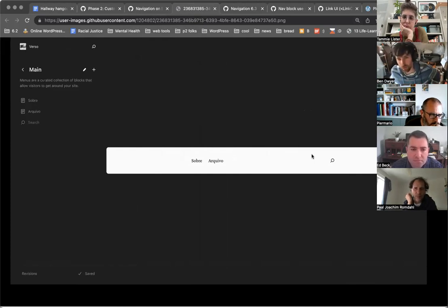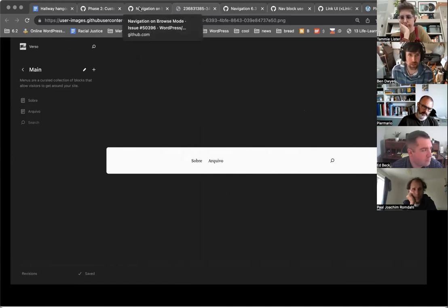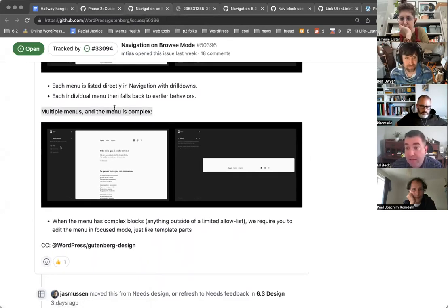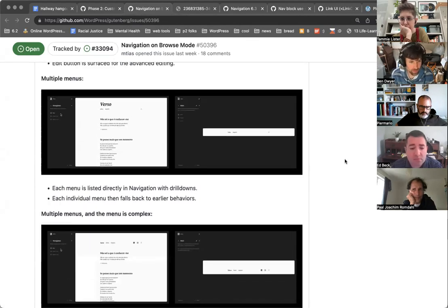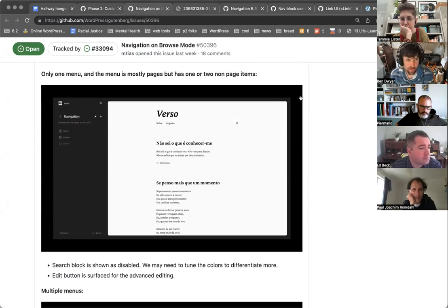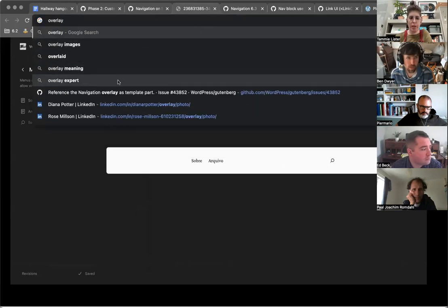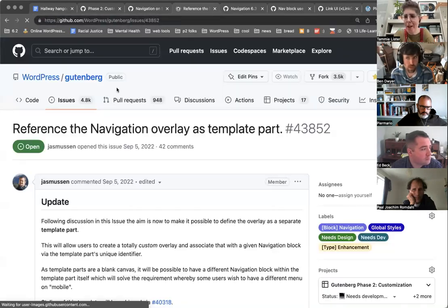But there's a whole load of questions about this. There's still lots up in the air. So this is something else that's on our minds, but I'm fairly lacking in any confidence that this will make it into 6.3, but we can try. So it would behave exactly like templates. Yeah, certainly very similar. I mean, the pattern works.